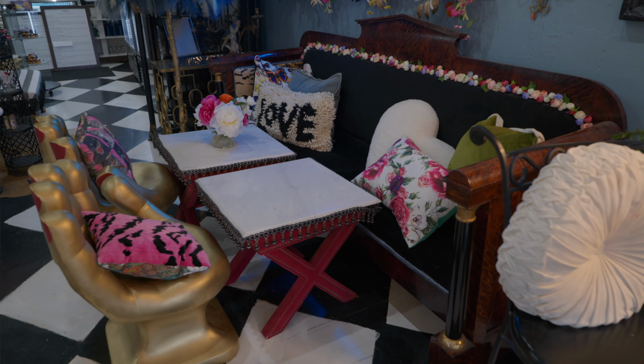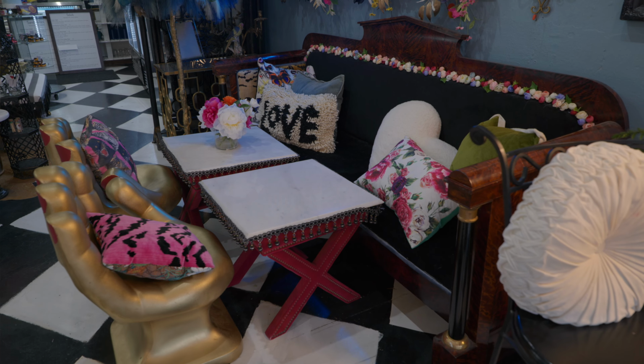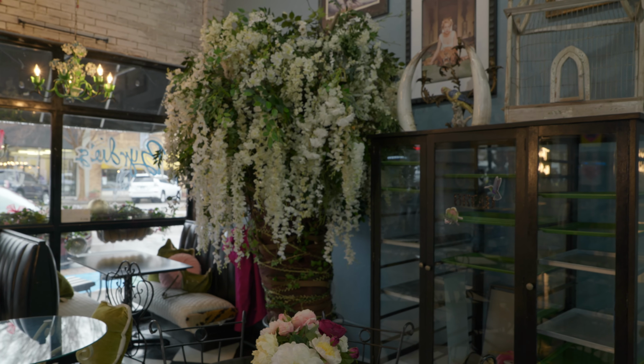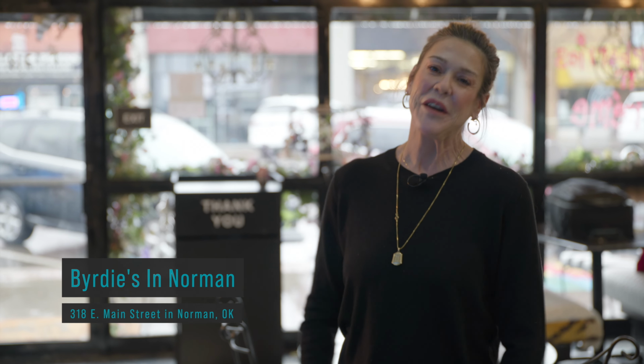And then this is just more of our fun little section and stuff that I made for parties and birthdays. I wanted it to be a really neat, fun spot for everyone to take photos and enjoy themselves. Everybody come down in downtown Norman and check out Byrdie's.